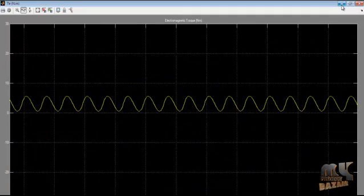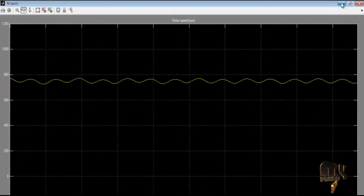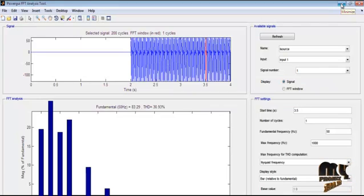And next one is the electromagnetic torque in the unit of Nm. And next one, the rotor speed in the unit of RPM. And next one, the THD measurement. The overall process efficiency is measured by this kind of measurement. This is the THD measurement.